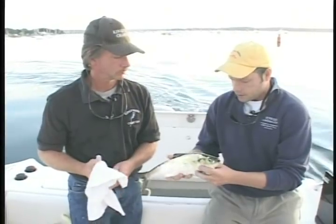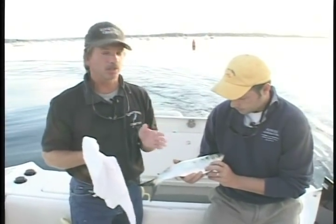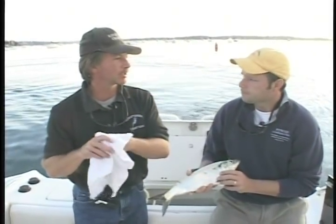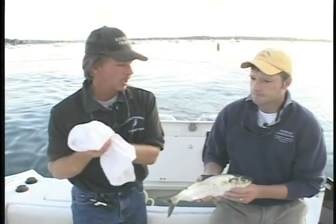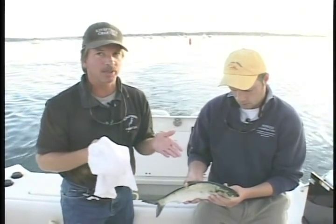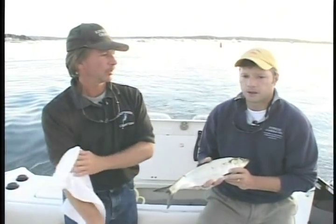Talk to me, Mark, about what kind of shad we just picked up now. Well, this is a hickory shad. It's the cousin of the American shad. A lot of people confuse the two. The limit is the same, 6 per person per day. However, this bait runs smaller and it eats bait, where the American shad is just more of a filter feeder.